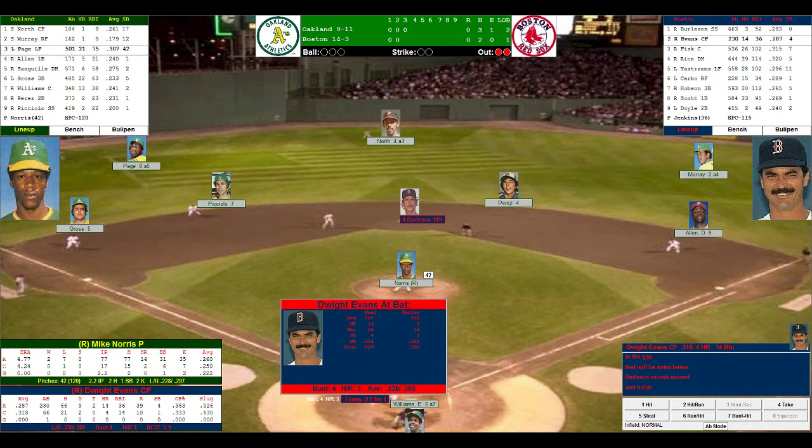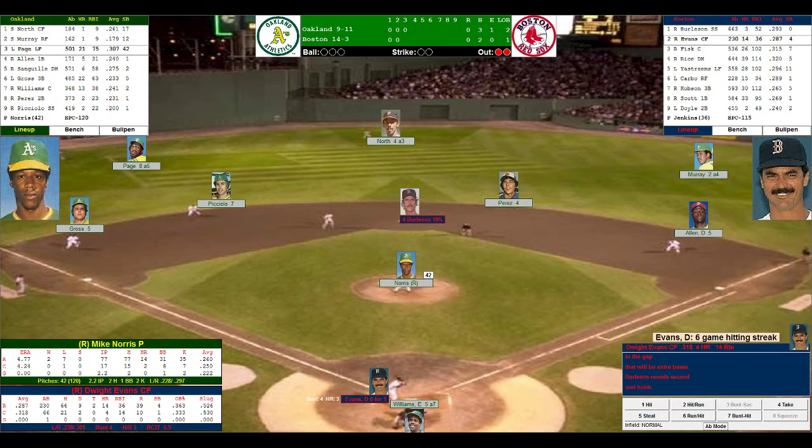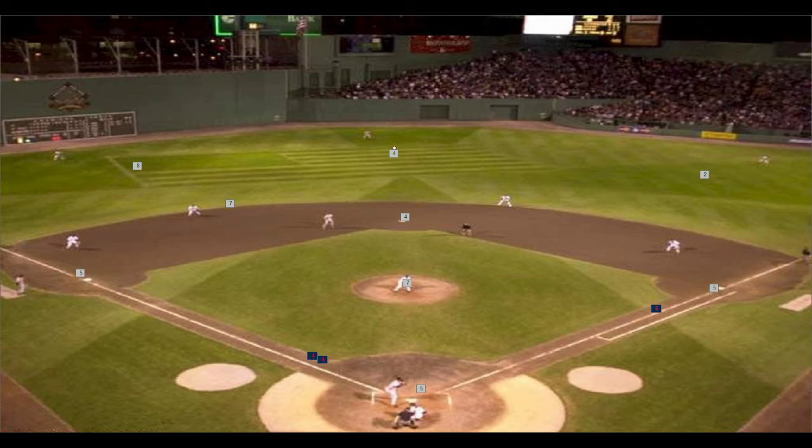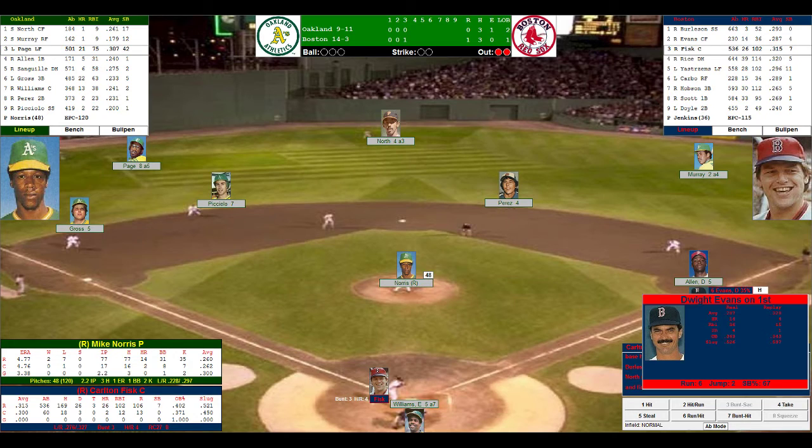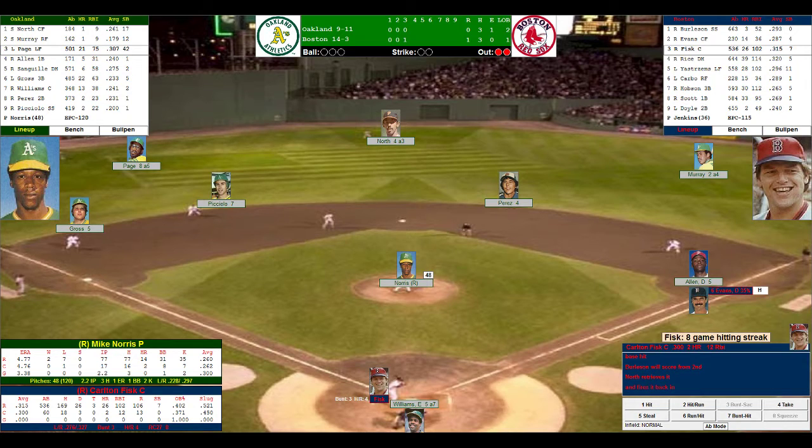Brings up Dwight Evans, 0 for 1 today. Struck out in the first. Evans to swing away. Here's the pitch. Evans sends that ball back up the middle. Burleson scores, 1-0 Red Sox. Now bring up Carlton Fisk. He walked in the first. Evans, above average speed at 6. Stealing percentage, 67%. He did steal 4 bases in 1977.